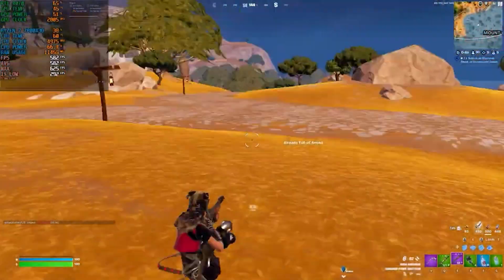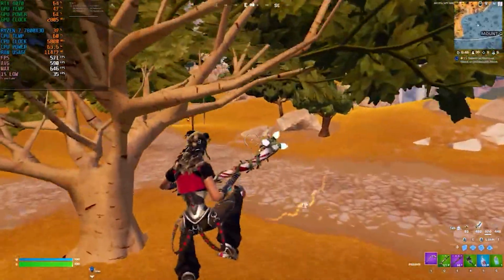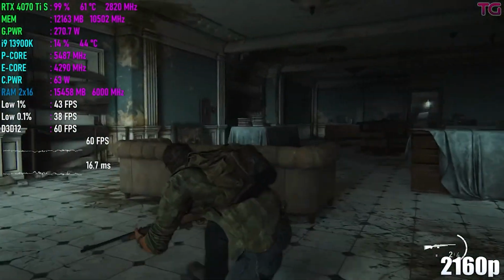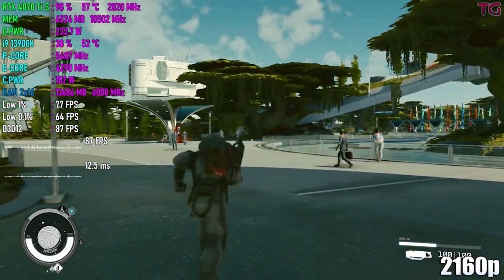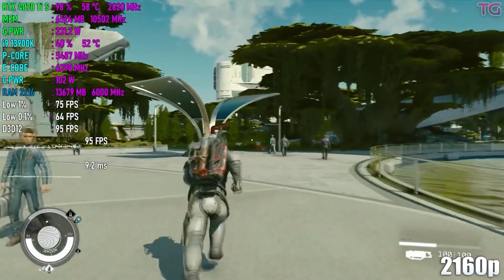Fortnite, and you'll easily get 700 to 800 fps, no problem at 1080p competitive settings. The Last of Us Part 1, you'll have at 4K easily 60 fps or even 70 fps. Starfield at 4K high settings with DLSS enabled, you will have a 60 frames experience, no problem. So yeah, this is the PC, this is the meta gaming PC.